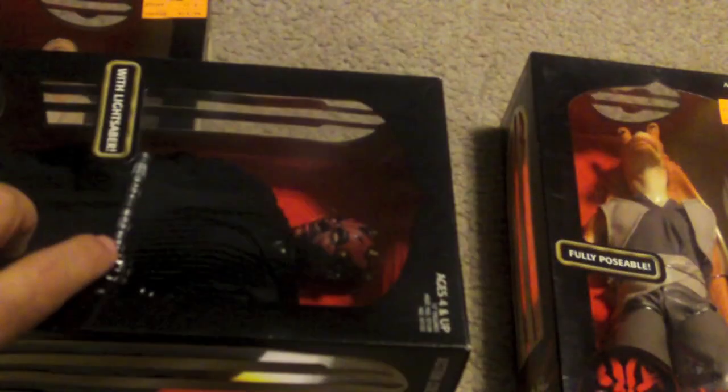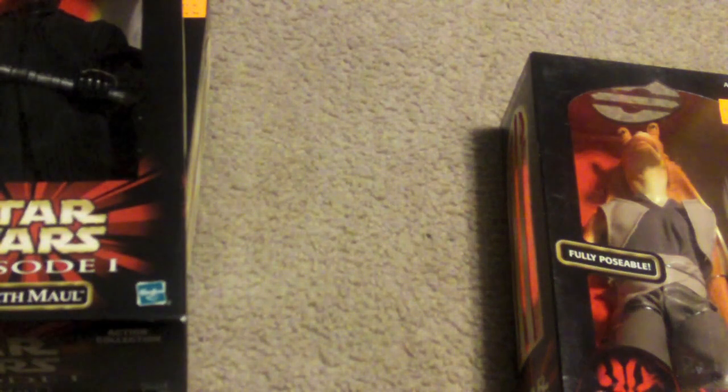Now, the exclusive figure I'll be reviewing in a separate video is with him and the Sith Speeder, and that was available only at Walmart, which is a really cool set. I'll save that for another day, though.